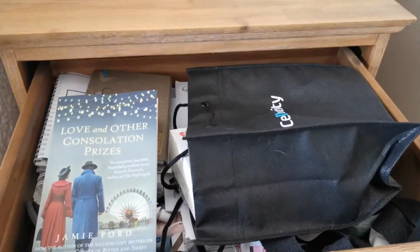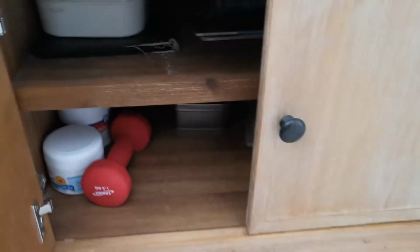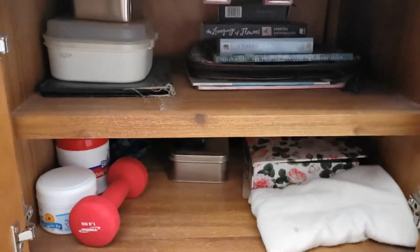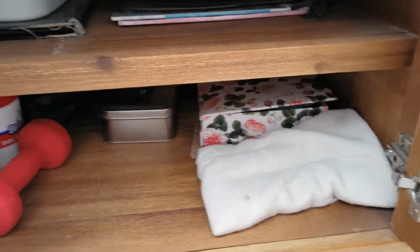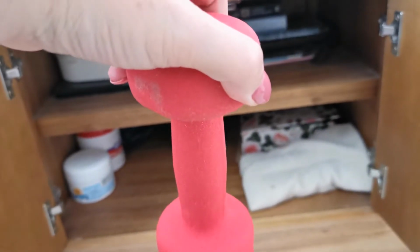But the problem for today is, you see I can't even open the drawer properly. The problem is inside the drawer, and also in the bottom here. So the first place I want to start is down here, because this will be easy to do. I need this to stay, because this is for my arm exercises, so that's going to be staying.